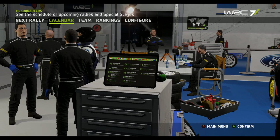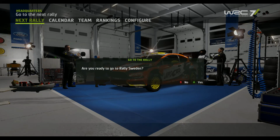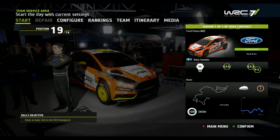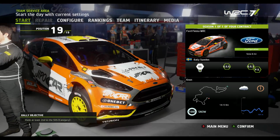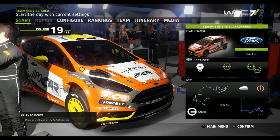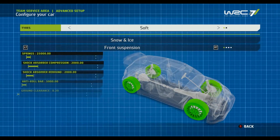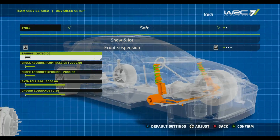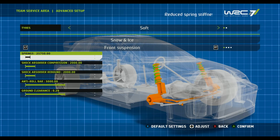Let's get a set up. Let's go to the rally first. Rank at least second in the super special stage. It's going to be tough for the car that's down 80 horsepower. Alright, let's have a look. On the soft tyre, going snow and ice.